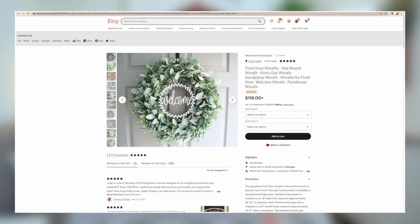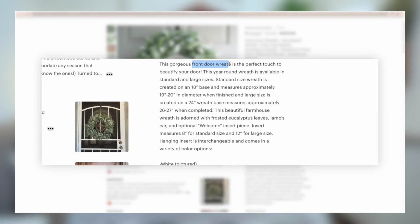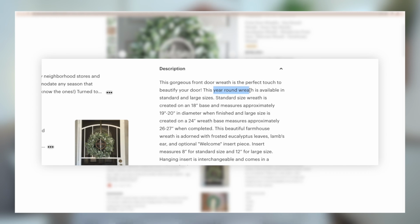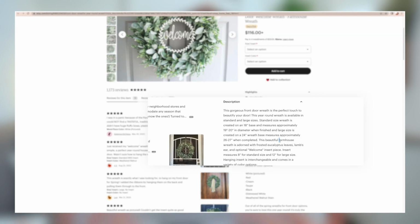So don't forget, in addition to matching your keyword phrases in your title and your tags, you want to be weaving those same keyword phrases in organically in your listing description as well. Now, you want to make sure not to keyword stuff. We're not just putting the same 13 tags in a list in our description, right? But we're weaving them in conversationally within what we're already saying in the product description.